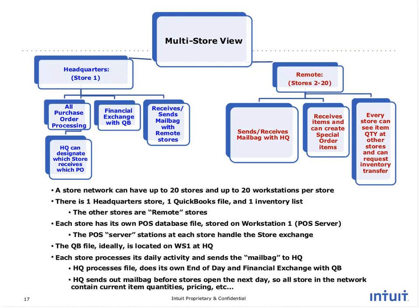So each store processes its daily activity and sends the mailbag. Again, there are other store exchange methods. You could do it by email or something like that, but the mailbag just uses our servers and it's fastest. It sends it to headquarters. Headquarters processes the file in, does its own end of day and financial exchange with QuickBooks, and then makes any changes to the items. Notice that headquarters is the only one that can create purchase orders for the other stores, as well as do all the inventory processing and adding items, things like that.